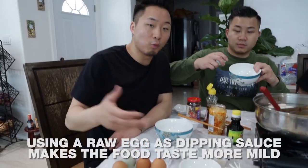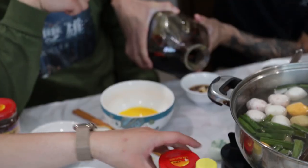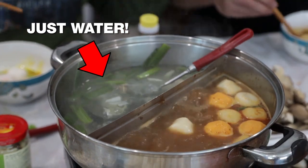One of the differences in Canto hot pot is that you use a raw egg as the dipping sauce. That's very popular. Oh, David did a one-hander. Are we ready? Fish balls are floating. I'm hungry. Now done. Yo, everybody go with the white one first.